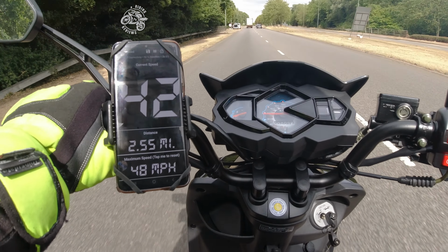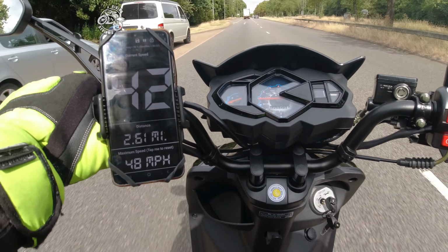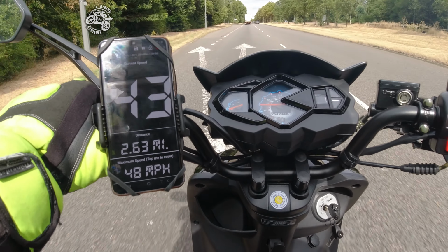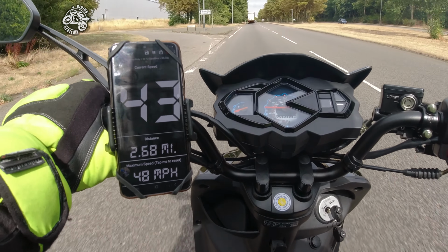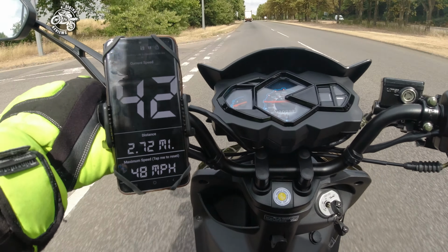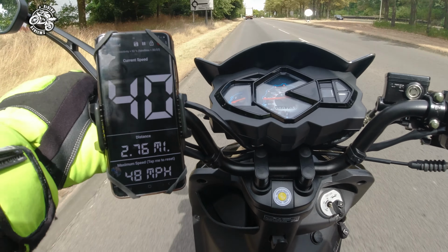So anyway, I am going to leave you to this just so that you can see what it's like. This is an uphill as well, so we're going to end up doing about 45 miles an hour at the top of here. I'll leave you to watch the remainder of the video without me blabbering on, because I know some people like it, some people don't, so I will shut up.